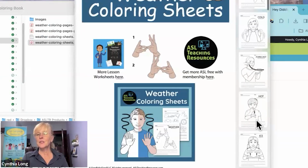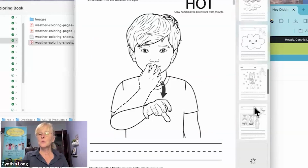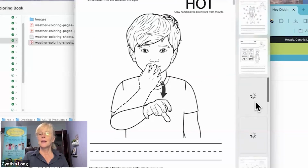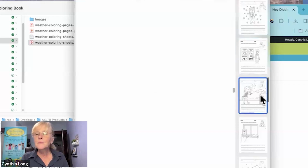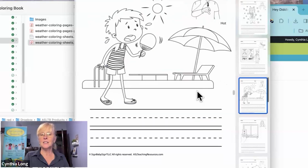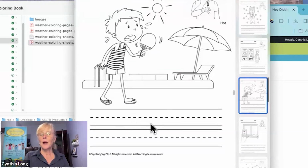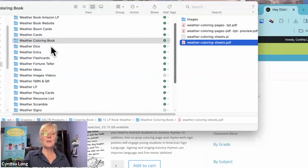Fun things is the coloring sheets. You can just focus on a sign, or you can focus on the reverse way of it where you have the image. Let me come to one, yeah, there's the one for hot. I've got a little delay here. Hot, and then they learn the sign hot too. And then they can write whatever you want them to in a guided lesson. And then there's even a dice game, and you can find these on the website pretty easy if you just type in weather dice or weather coloring.